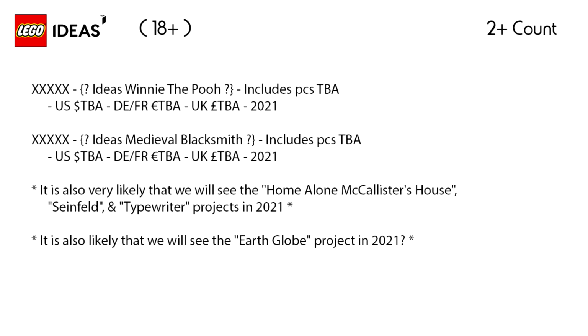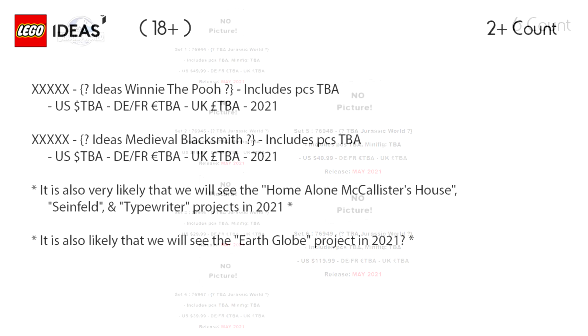I know that there might be licensing conflicts with certain things, but I don't really have too much to say about the LEGO Ideas theme other than that I don't know what's happening with it. We're just going to have to wait and see. We're going to talk more about that in another video.